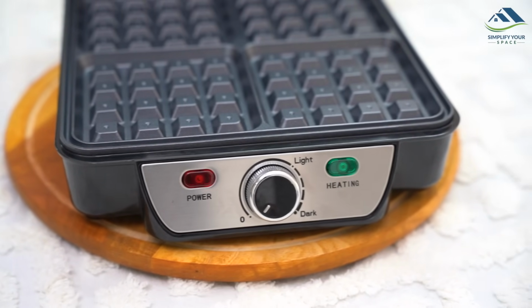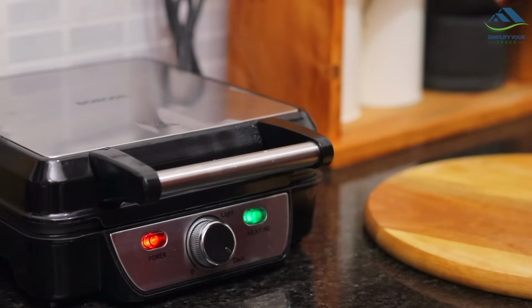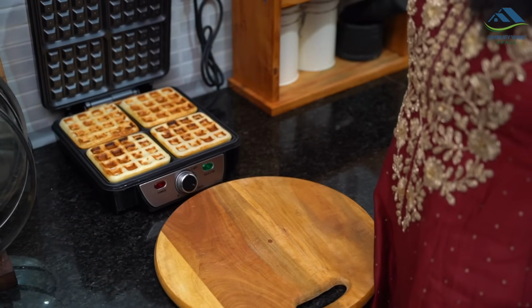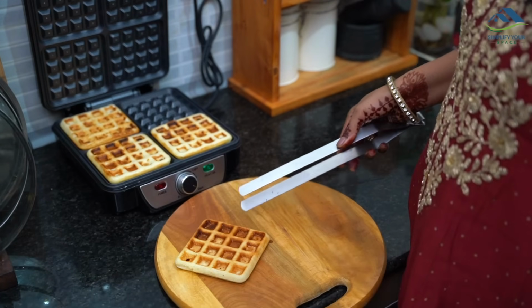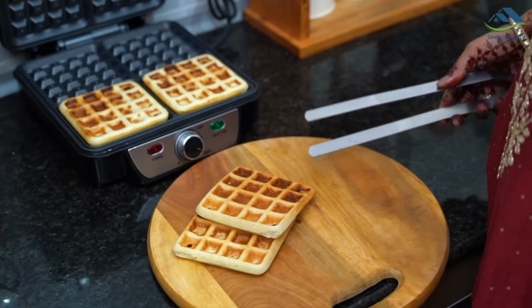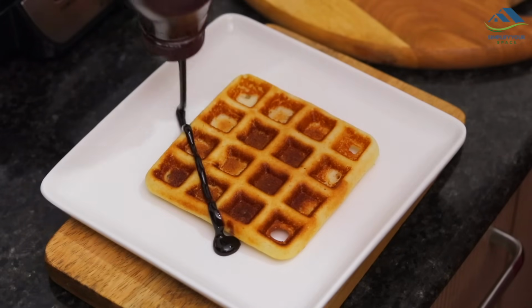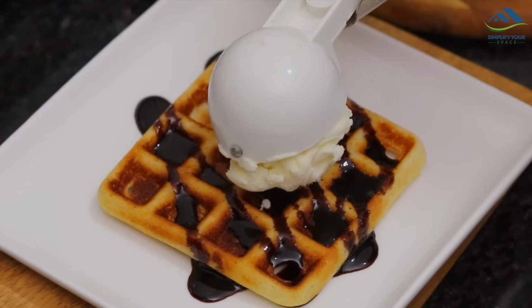Temperature control knob is given to set the brownness of the waffles. It automatically shuts off once waffles are done and for that a light indicator display is given. It comes with a 2 years warranty against manufacturing defects and on-site service. With this jumbo waffle maker, you are sure to reach out for this appliance every time you have a leisurely breakfast in mind.